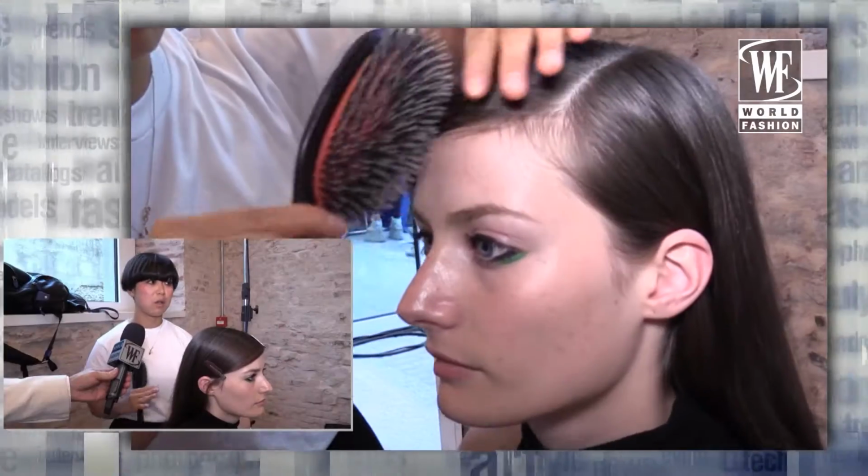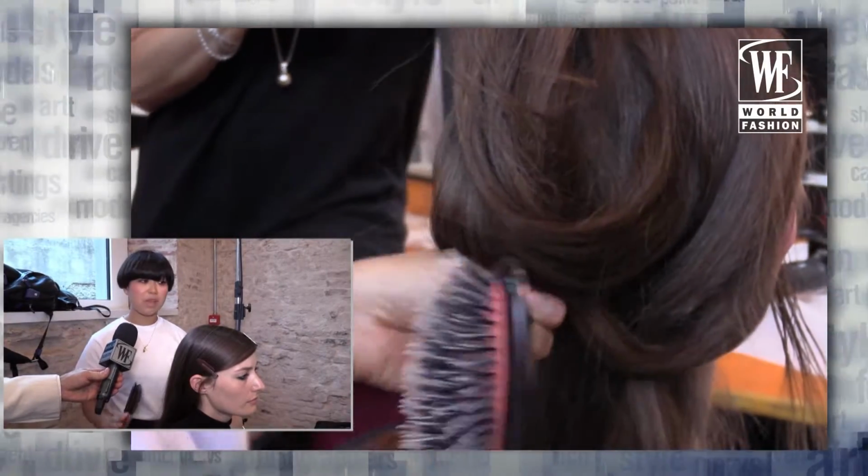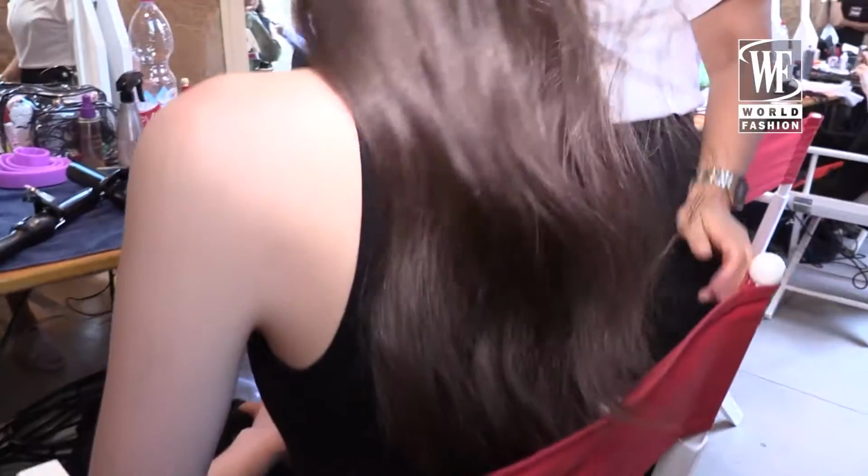This collection, Arthur, is inspired by military uniform. So they want the girl to be a little bit tougher, stronger to look. So exactly the same on the hair, the element of toughness and strong women, but in a really natural, organic way, not too made up.